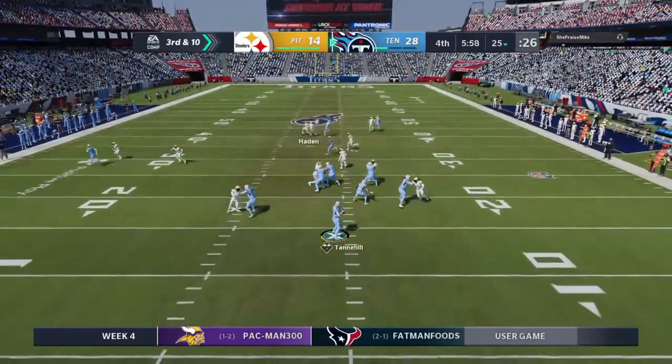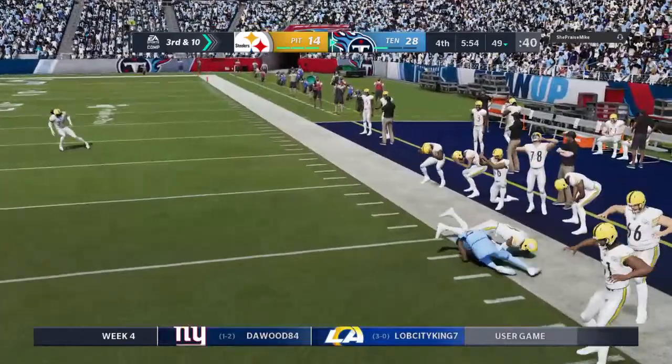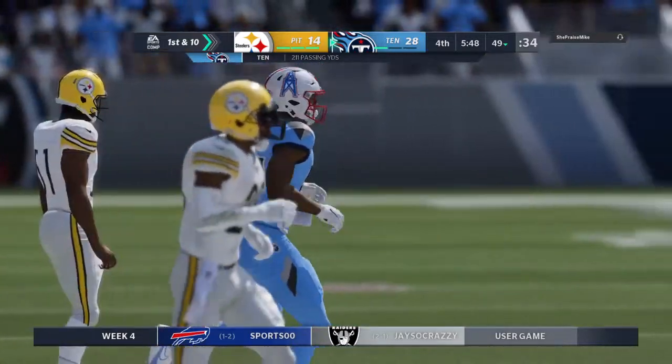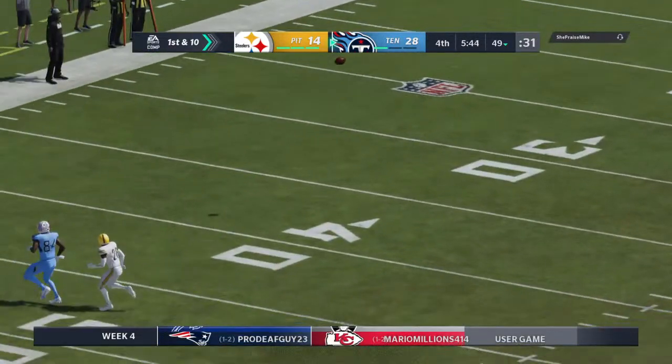Here's Tannehill. And he's got a man, Corey Davis. And he will have a Titans first down as they're able to get the 3rd down conversion. That's a 3rd down conversion to 24 yards there. Nice play. 49-yard line.